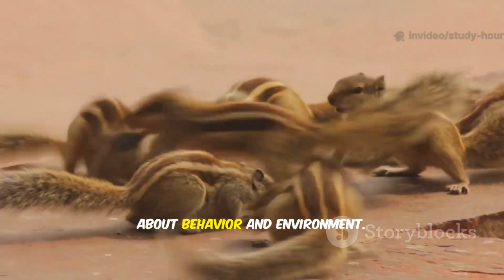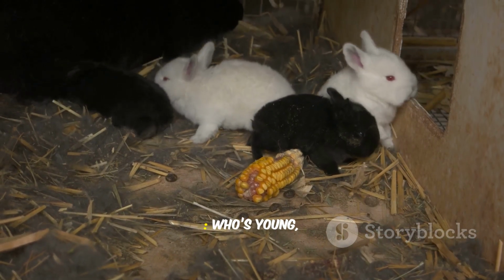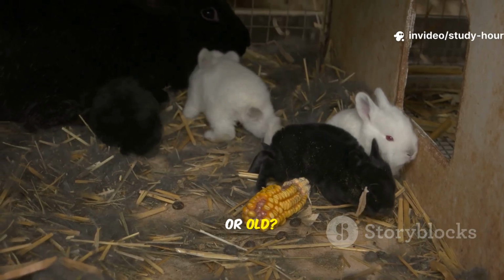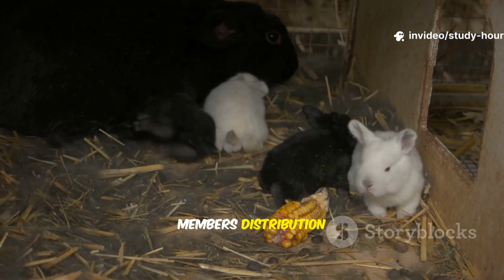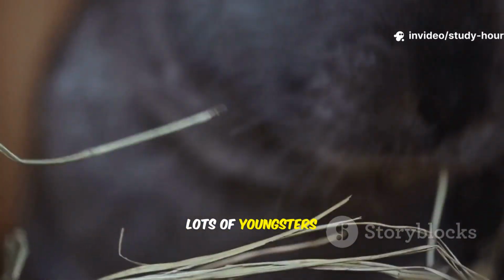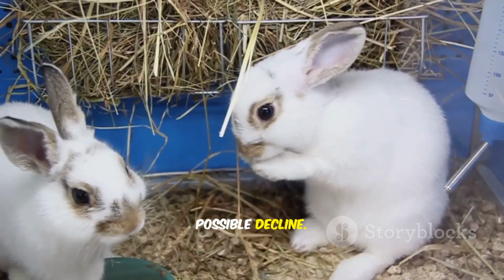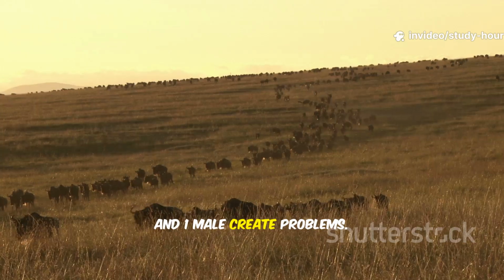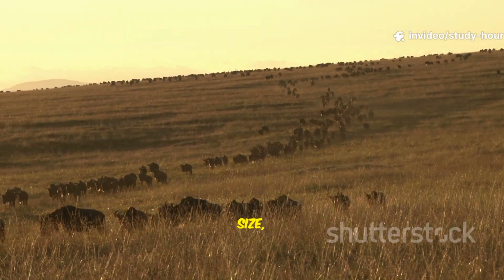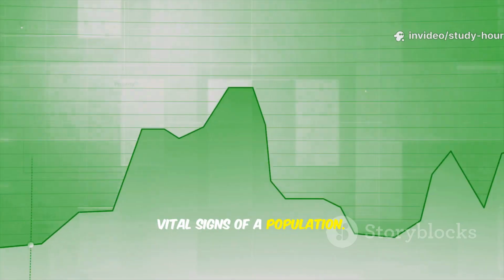Spacing gives clues about behavior and environment. The demographics of a population means who's young, middle-aged, or old. That suggests the distribution of pre-reproductive, reproductive, and post-reproductive members in the group. Lots of youngsters suggest high potential for growth. Mostly old suggests possible decline. The sex ratio matters too. 100 females and 1 male create problems. Therefore, size, density, distribution, age, and sex are vital signs of a population.